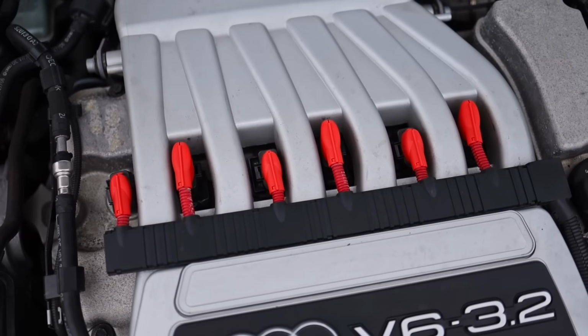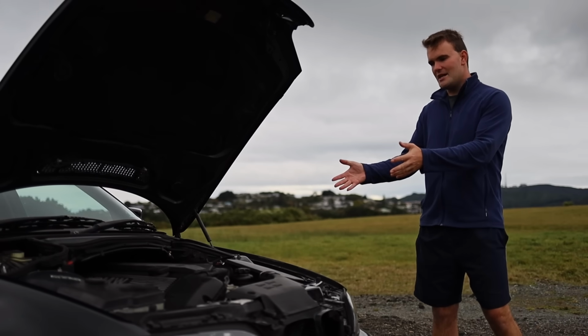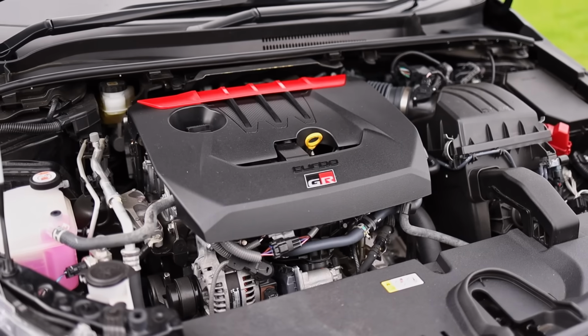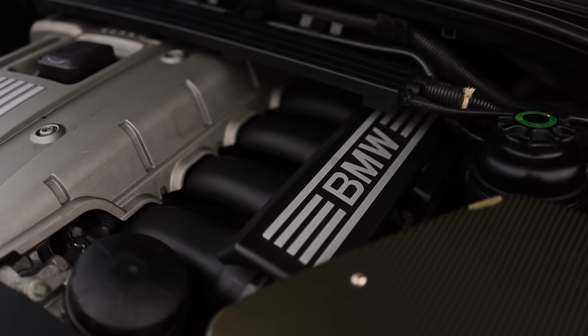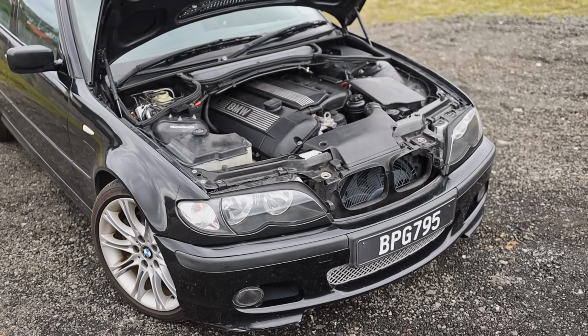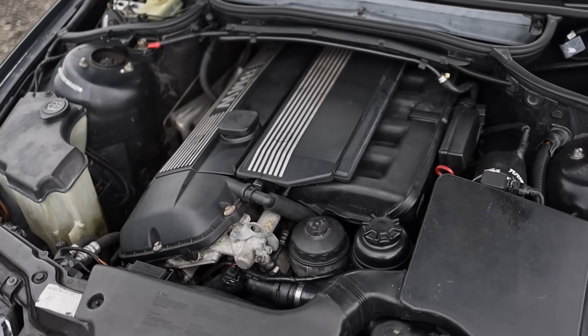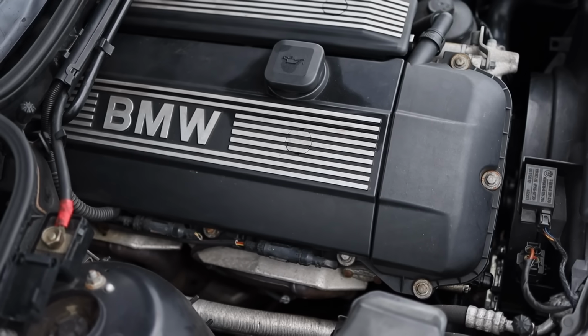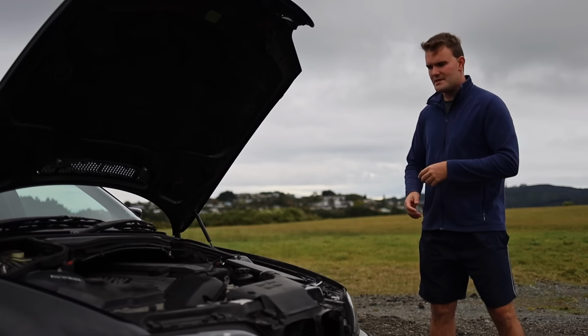First, let's start by defining what a VR engine is. We of course all know what an inline engine is, traditionally found in 3, 4, 5 and 6 cylinder configurations. Naturally, all of the cylinders are in a line, like in this E46 330i. This of course makes these engines reasonably cheap to manufacture because you only need one cylinder head and one set of camshafts. However, they do have their limitations.